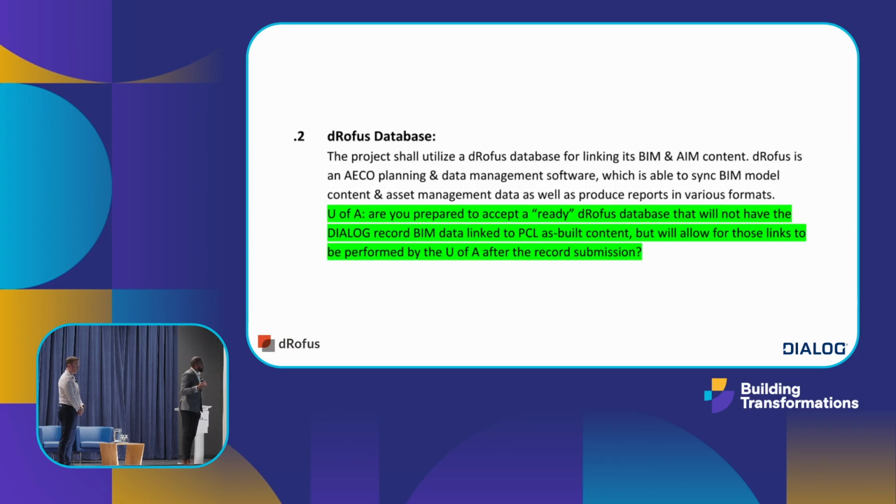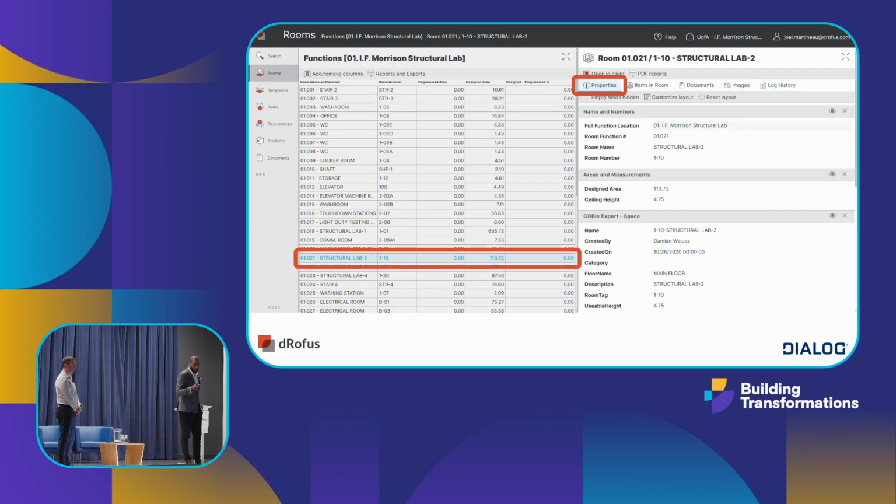So just a little bit more about dRofus. Again, we are a planning and data management software collecting requirements. This is a picture of our web viewer, and this is basically the functional program for the lab that you're seeing. So a series of the rooms that are in the building. I can look at a particular room, look at the various properties that are inside of that room, and start to ascertain different types of information.